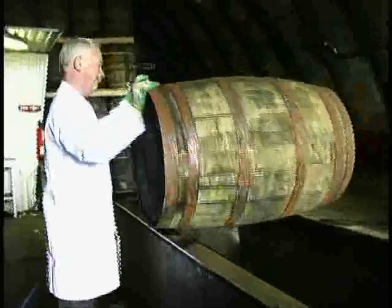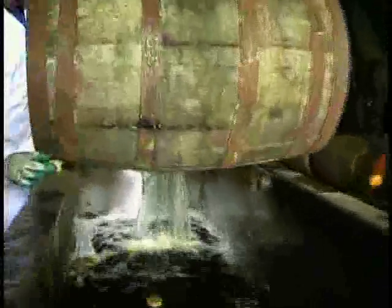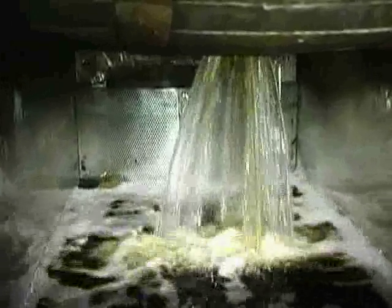Here we turn the page from barrels being refurbished to aged whiskey being decanted from those barrels. It's now no longer spirit, this is ready aged whiskey. Notice the golden color. That barrel did its job.